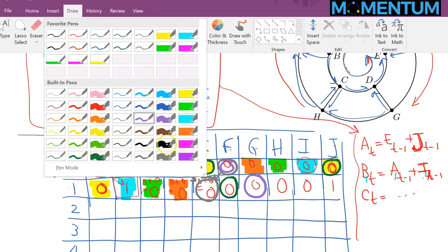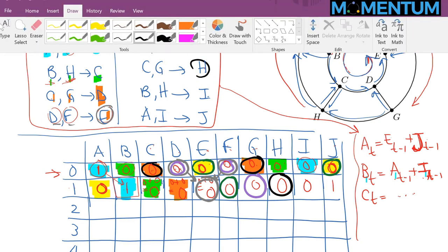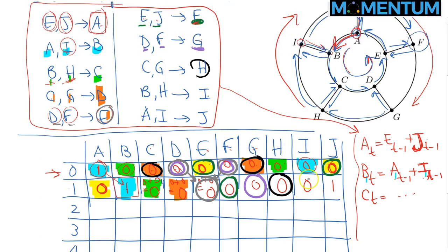Oh, shoot. Yeah, let's use the black color. So I can end up in H if I were previously on C or G. So C or G creates the H. And finally I and J, so let's do that as well. Maybe I need a brown color. So I can end up in I if I was previously in B or H. So B here or H here.